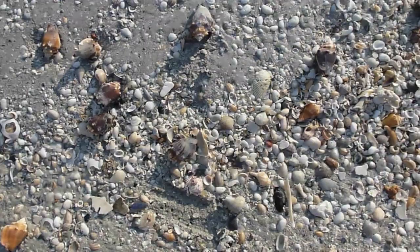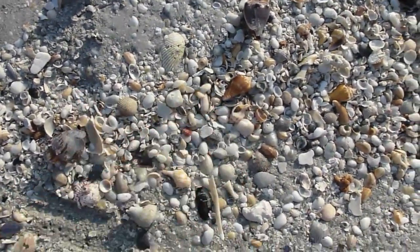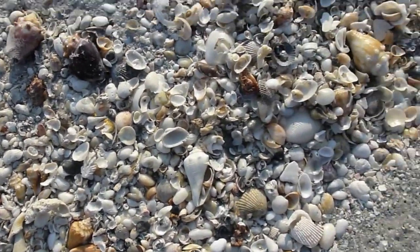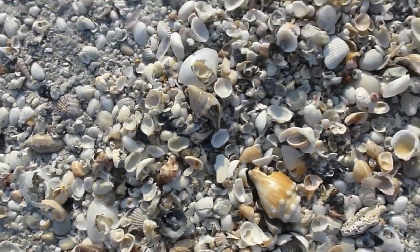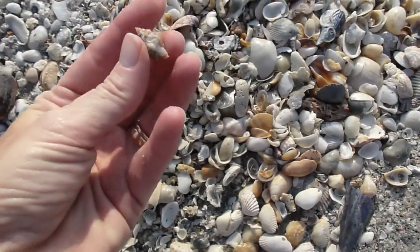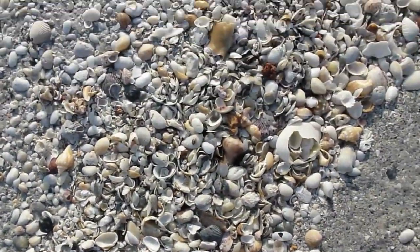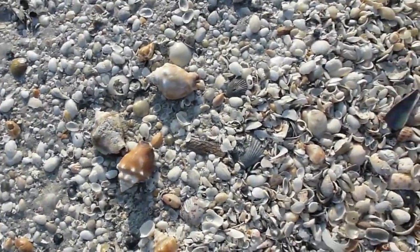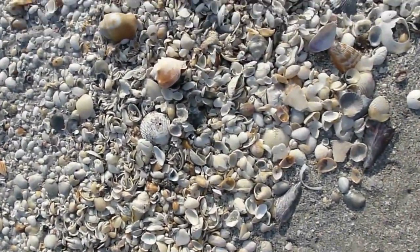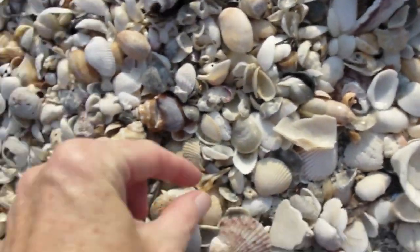Unbelievable. And I found a really cute cone, too. But look at this, this little trough right here. Ooh, how sweet he is. This little buster. Unbelievable. All of these fighting conchs, whelks. Look how sweet he is.